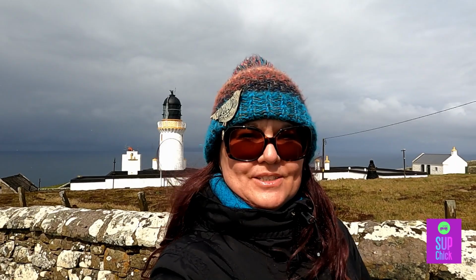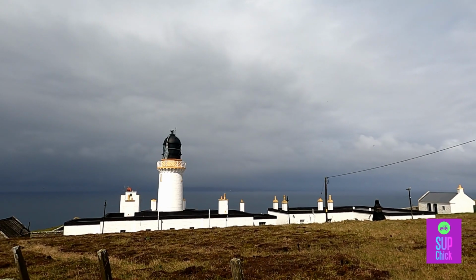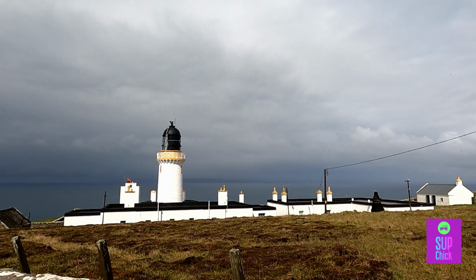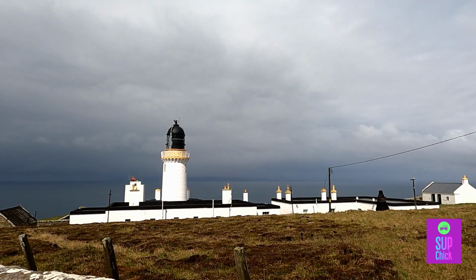So this is Dunnet Head Lighthouse at the northernmost point of the British mainland. Over the back there in all the grey clouds and mist, you can see the very southern point of one of the Orkney Islands.